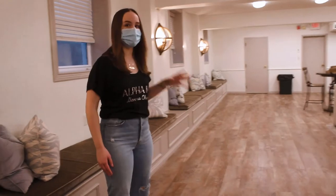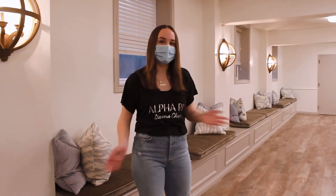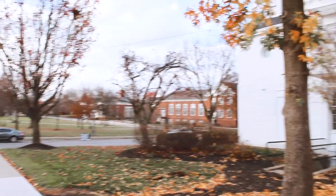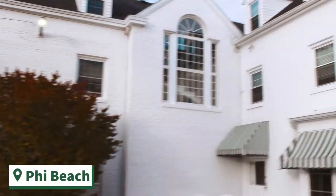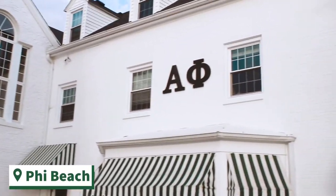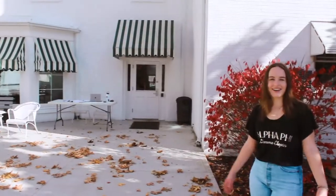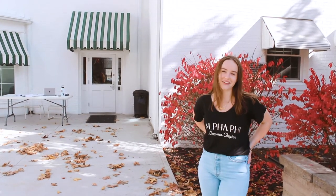The basement also has our laundry room, which has plenty of washers and dryers for all the members of the house, and it's all free. Now let's head up to Phi Beach and check it out. Alright, this is Phi Beach, our last stop on our tour. It's a great place to hang out all together when it's nice out.